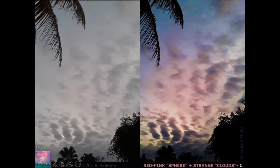And just look at the patterning of this quote-unquote cloud. Again, just really, really strange. So when I ran enhancements on it to the right, voila, we even see a red-pink sphere happening beyond. So I do believe that this is kind of smoke and mirrors cloud cover to distract people from seeing the fact that there's this pink signature happening beyond.